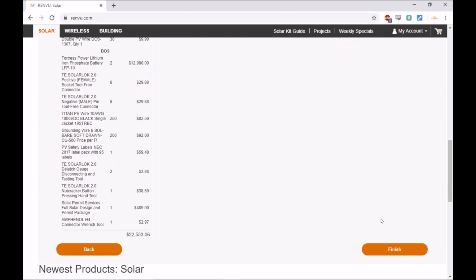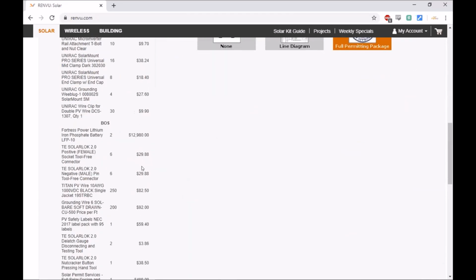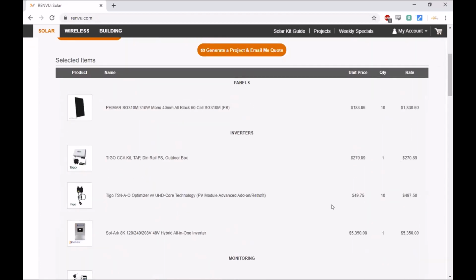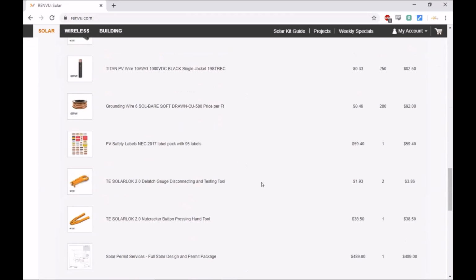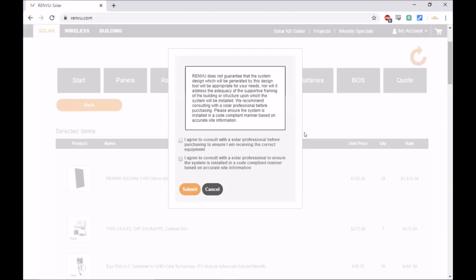And then as you can see on the left side, there's our bill of materials thus far. And then at the bottom, when you click finish, that'll finalize the bill of materials for you. Great. So now you can see all of the materials that have been generated based on the system that we've created for you. And if you scroll up to the top, you can actually generate a quote for yourself, and it'll email it to you as well. Yeah, and that basically wraps up the battery backup portion of this all.